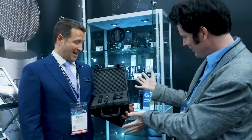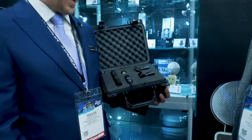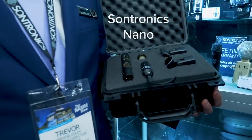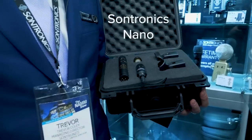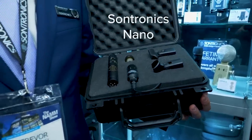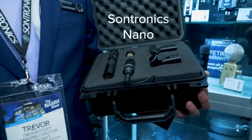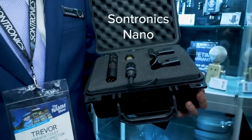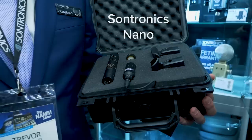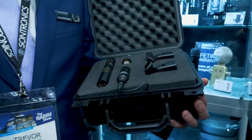I see you holding something. Yes, I'd like to introduce the Nano. So Sontronics Nano. This is based on our trusty old steed, the STC-1 pencil condenser. So small diaphragm condenser, that mic's been around since day one that we started Sontronics. It's well known for having an incredibly smooth high frequency roll off, overheads, guitar, acoustic guitar, piano, really subtle, beautiful, without sibilance, presence, it's all there, all detail.